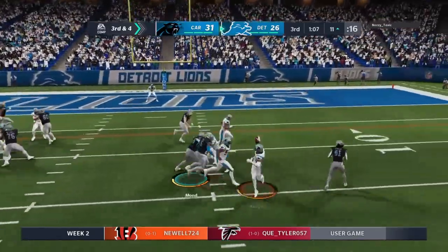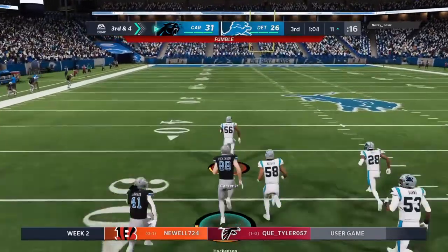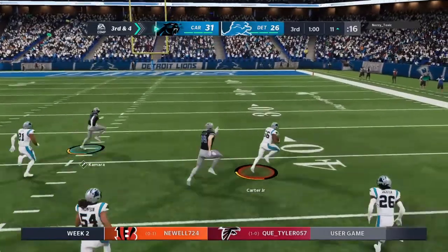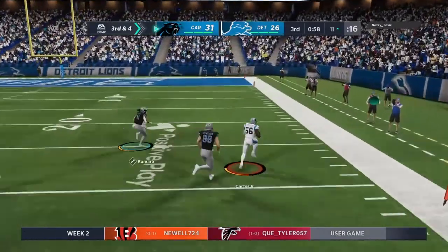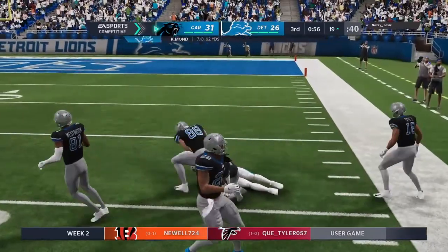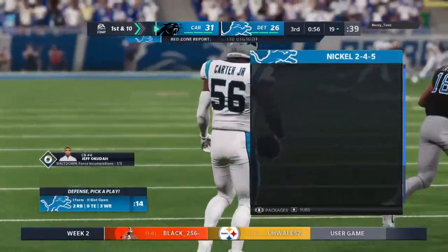And they'll try and run the option to pick it up. And now look at this. Big gain, but fumble. He's at the 50. The 40. He's at the 30. Past the 20. And they will be set up now as he brings this thing all the way back inside the 20. Carolina.